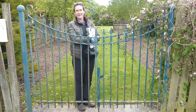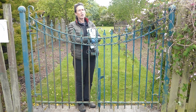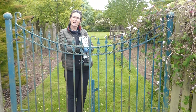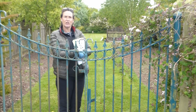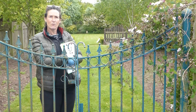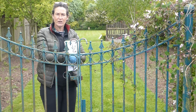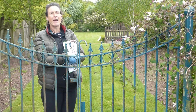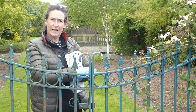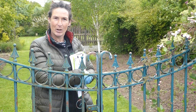Now what we're going to be looking at today is for our RHS level 3 students. We're going to be looking at our climbers. Now this is a new and abridged version of the list that you got at the end of term when we actually finished. And what we're going to do today is we're going to come round and look at them all individually, give you the names and some of the merits of them. So if you got the first list, this one has taken over from that, and if you didn't get the first list, this is the list you need to be looking at.